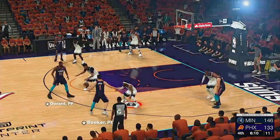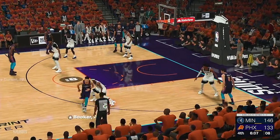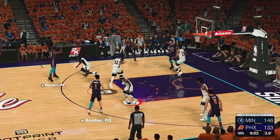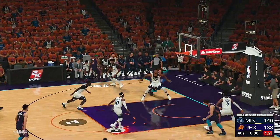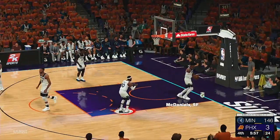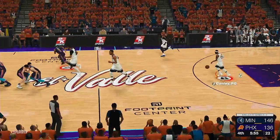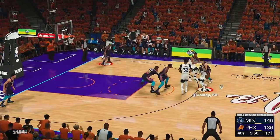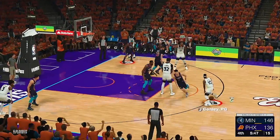KD against Towns. KD dishes to Booker. Booker draws the double. Phoenix needs to get off his shot. Nailed from three-point land. Beal's got 6 here in this quarter. Durant commands so much attention. Part of the reason why he had a wide open teammate there.